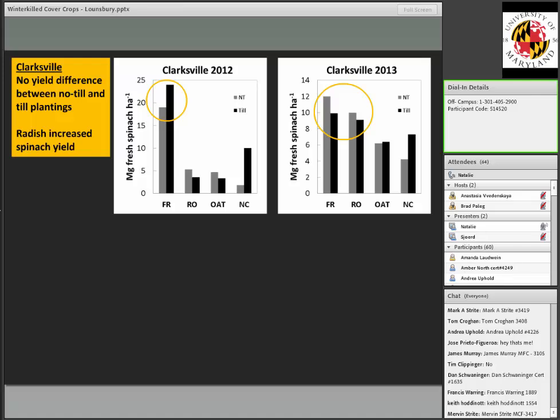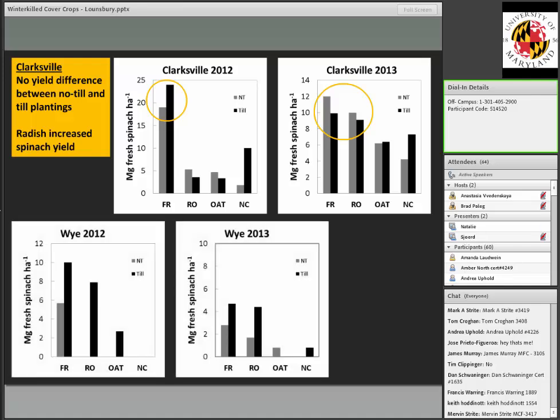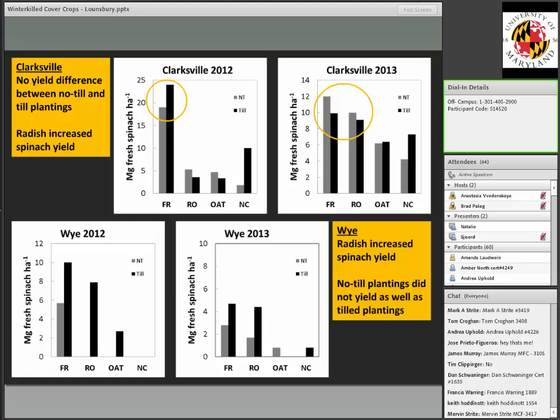At Y, very different soil, kind of a soil that maybe is a little bit addicted to tillage, we found that radish does increase the spinach yield, but no-till plantings did not yield as well as tilled plantings. So again, I guess the take-home there is that radish across the board increased spinach yields. Tillage was sometimes necessary and sometimes not.